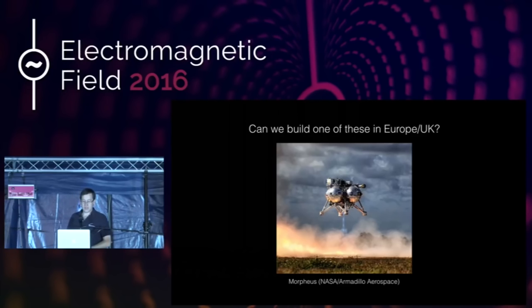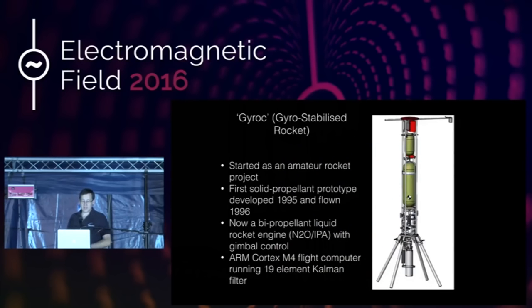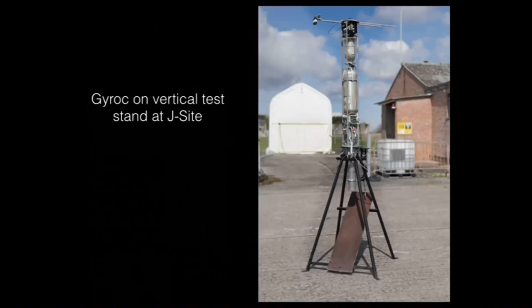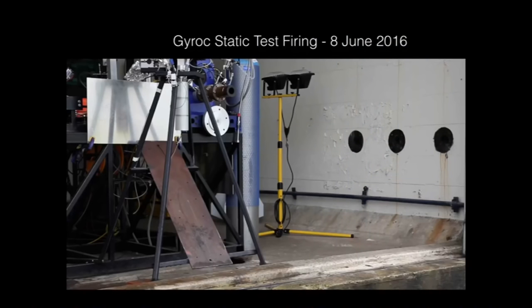So, as with all good things, you start off with a CAD model, but we like to turn things into reality, so that's what it looks like in real life. We've just static fired this to make sure that the rocket engine works properly, and we're on the brink of being able to actually fly this on a tether, and then hopefully we'll be able to free fly it somewhere, if we can find somewhere that there aren't too many things to break. So, hopefully this will show a picture of the static firing.